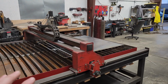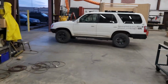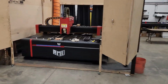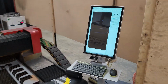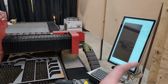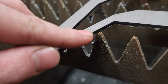Alright, so one of the biggest upgrades is we still have the plasma table, we still have this, and then we've got the computer over there for that. But we got the laser table, and it's running, and we've been using it for a couple of weeks now, and it's fantastic. Literally everything I thought that it was going to be, plus a lot. Here you can see the table is much more complex and much bigger and much more amazing than that one over there. It comes with a computer attached to it, which is pretty fun. And so a lot of times you can just draw up whatever you want right there, and then it literally just cuts it out. And you can see that the edges on here are just so much cleaner, like they're so sharp.